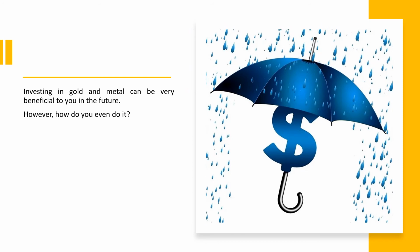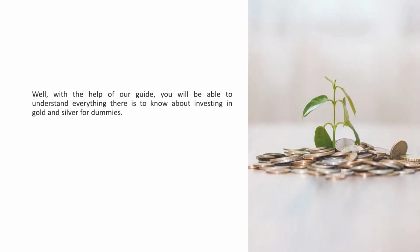Investing in gold and metal can be very beneficial to you in the future. However, how do you even do it? Well, with the help of our guide, you will be able to understand everything there is to know about investing in gold and silver for dummies.